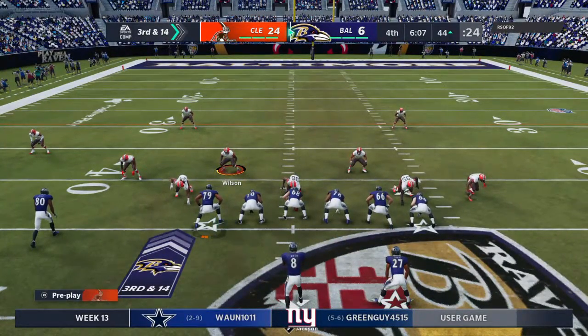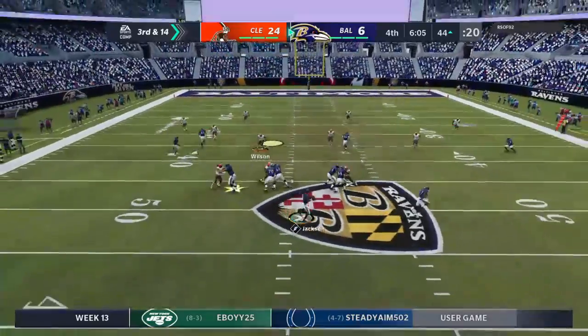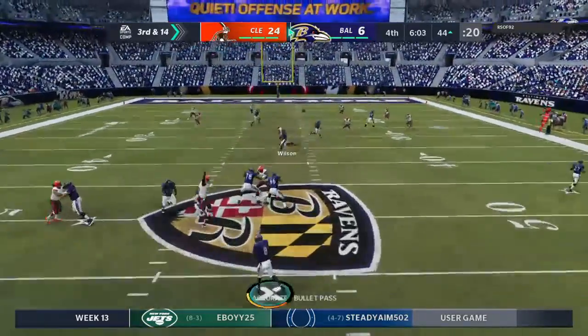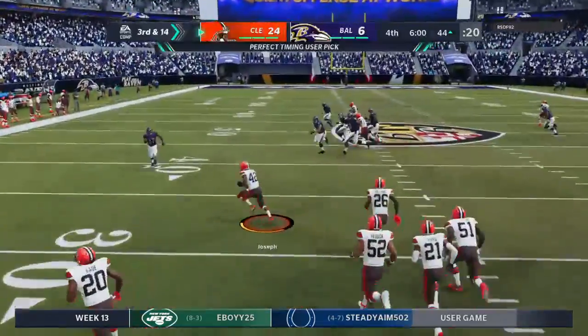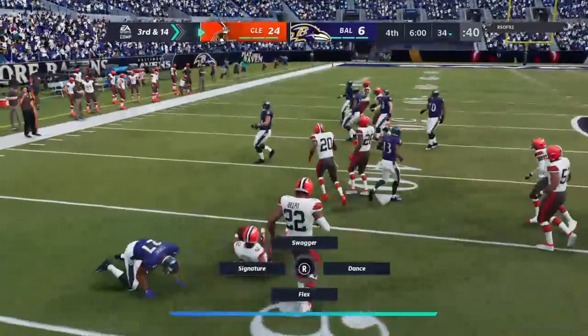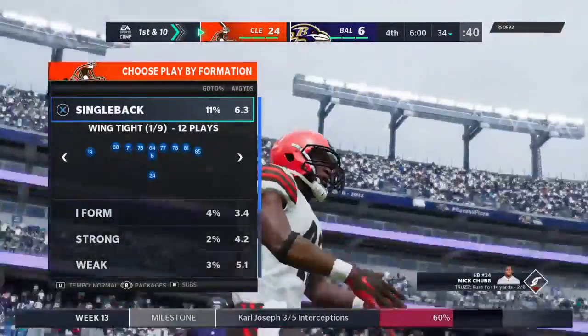Watch the safety creep. There's Jackson on 3rd and long. Into heavy traffic, and it's intercepted. Picked up by Carl Joseph, and the return will be stopped at the 34-yard line.